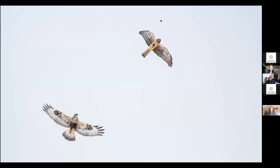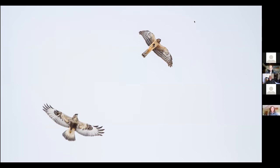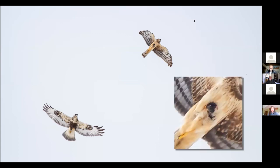You're also going to see some cool behavior between wintering raptors, like the rough-legged hawk here and the harrier. I've seen this a number of times, and it was first recorded in a paper or a blurb, I should say, in 1957. And what this rough-legged hawk is doing, I'm not quite sure. It never caught up with the harrier, but it looks like that harrier does have something in its talons. So it's a kind of fun thing to record. This is a behavior you see.